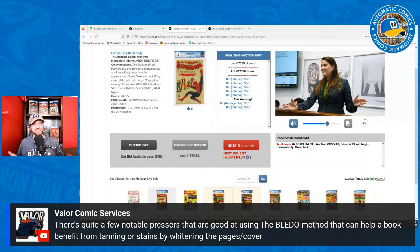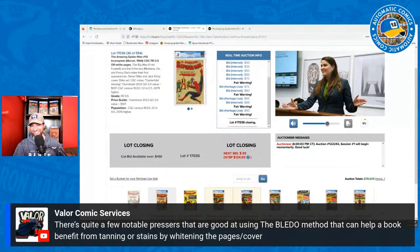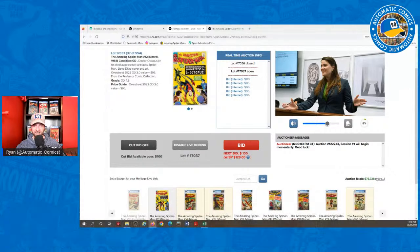I mean, it's one of those things. I'm fine with pressing and dry cleaning, so then why aren't I fine with the other one? I don't know. It doesn't sit well with me right now yet, but I'm sure if my Crime SuspenStories 22 that I have as a 5.5 comes back as like a 4, I'll be fine with it real quick. I'll probably be sending it out or something like that to have somebody do that type of treatment on it. But yeah, that's just my stance on it right now.